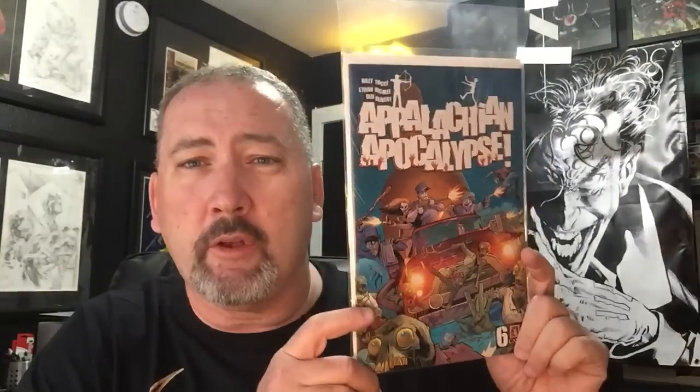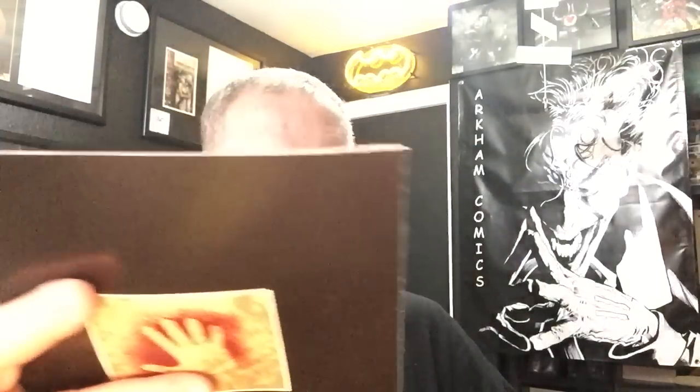Of course, haven't had a chance to read any of these, but I am looking forward to this one. Also from Cave Pictures Publishing, Appalachian Apocalypse number 6. Just a fun book right here. One thing about this book, though, it's not real thick. There's just a few pages on the storylines there. So I'm not real excited about that aspect of it. And if I'm not mistaken, it's $3.99. But again, the book is not really thick. So one thing I don't like about that.